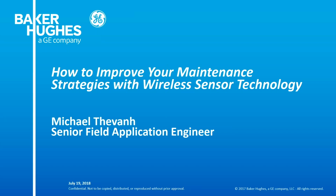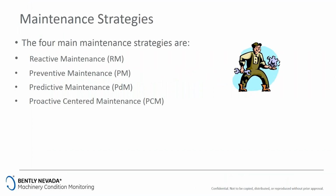And toward the end there, we'll talk about a particular technology, a wireless sensor technology that could potentially help move you from one maintenance strategy to the next, and that could help you improve your maintenance strategy. So we'll get started with just a quick review of the strategies, and then toward the end we'll talk about the new wireless sensor technology that Bentley, Nevada came up with. Maintenance strategies: there are 4 basic types out there, and we'll cover each one in a brief couple of slides. You have your reactive maintenance, you've got preventative, predictive, and the PCM, proactive center maintenance.